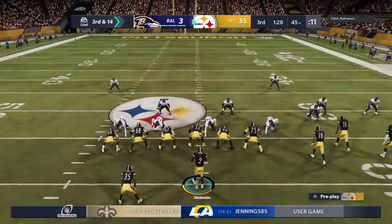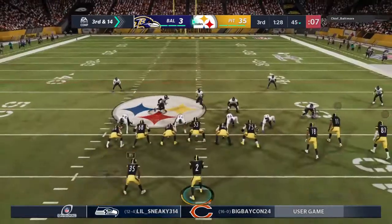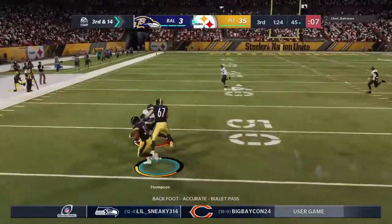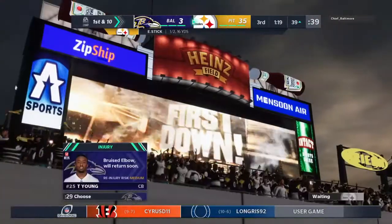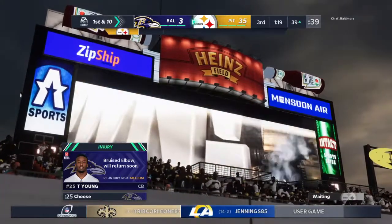An incomplete pass on that last play, and that means they'll need to come up with something here on 3rd down. Now stick to Thompson on the screen. And they'll get him down as he's inside the 40. Able to convert on 3rd and 14. A terrific play call. 1st and 10.